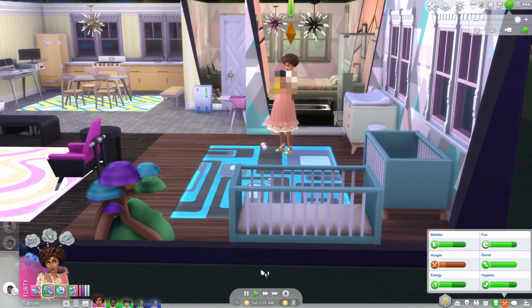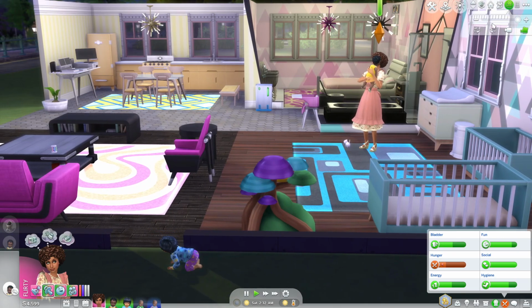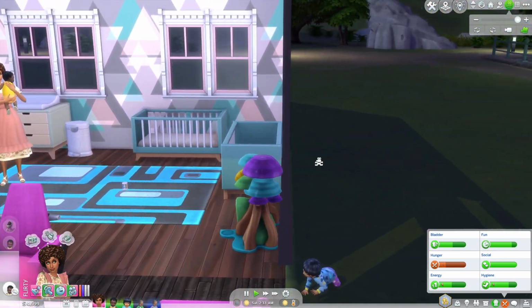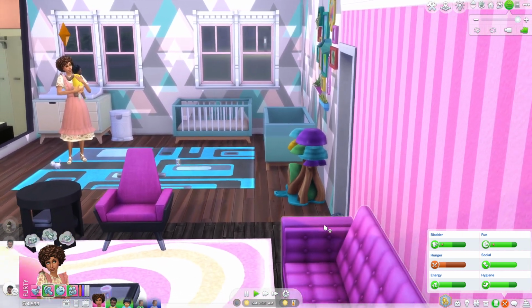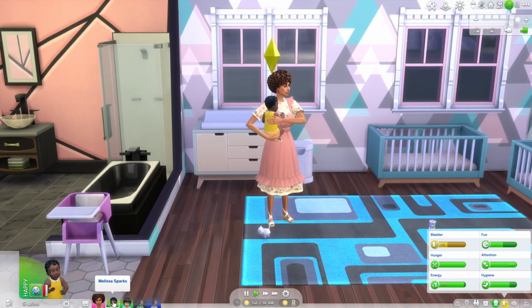We're going to have to get more. No, we'll be fine with two cribs. Because when the other two age up, we'll put them in those two cribs. And then these can just live on the floor. They'll be floor babies.